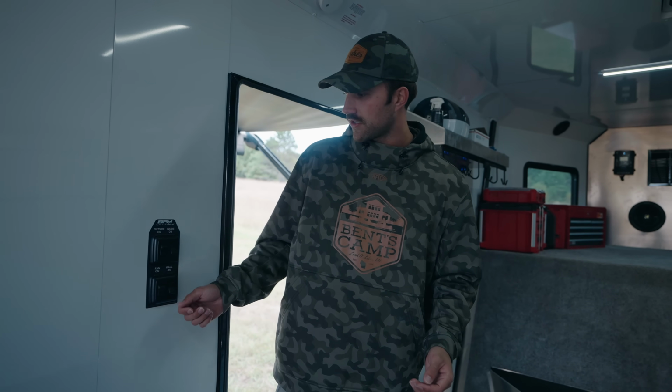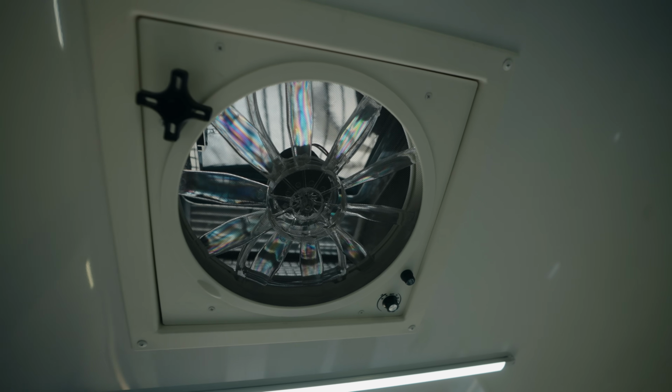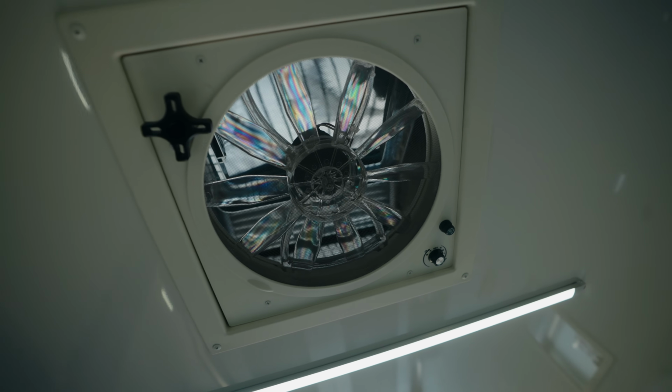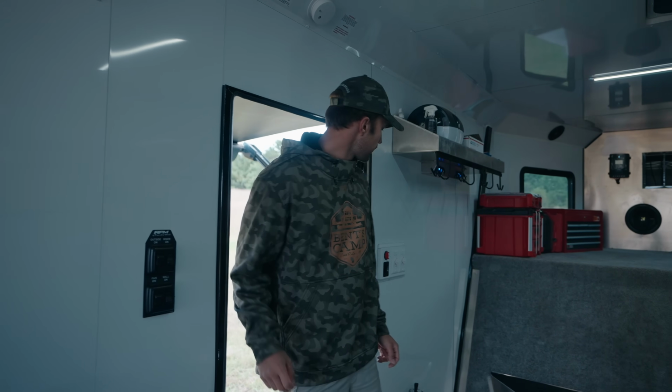So all those controls are right here, in addition to the exhaust fans that are in the roof. These work really well. They're full diameter in the roof vent, and they will just pull that exhaust out of here. Crack a window, turn those fans on, and it'll clear out that morning exhaust right away. So that's the light and power controls.